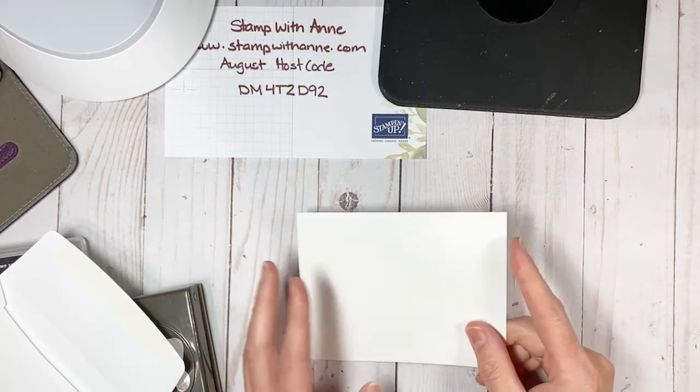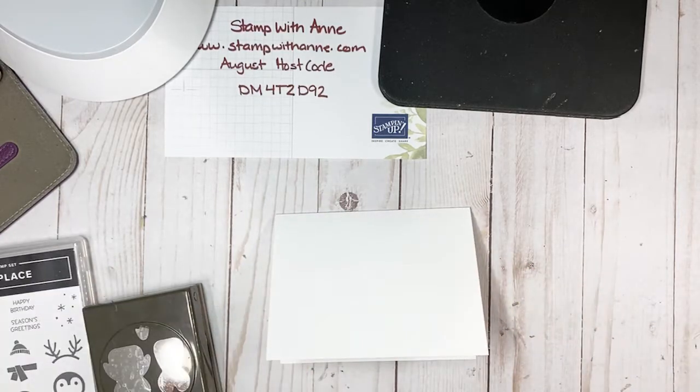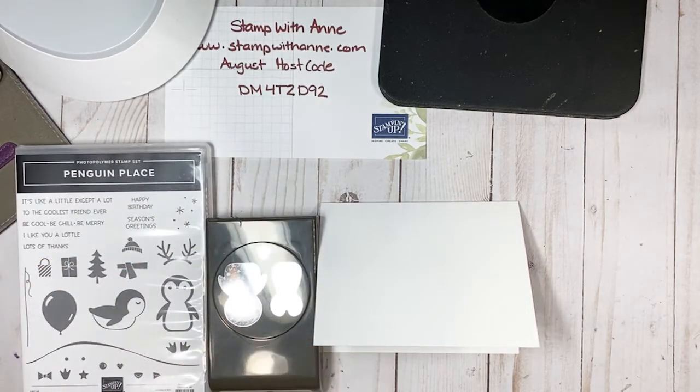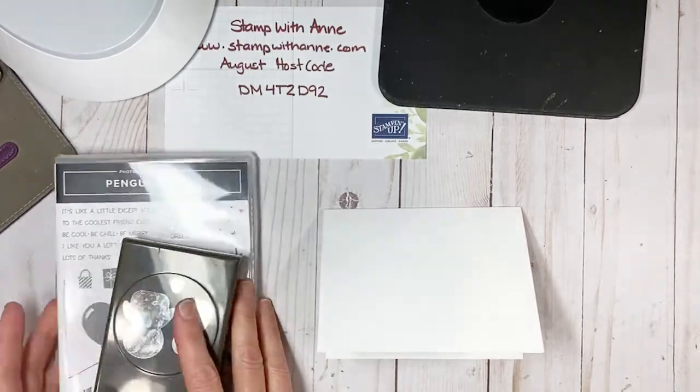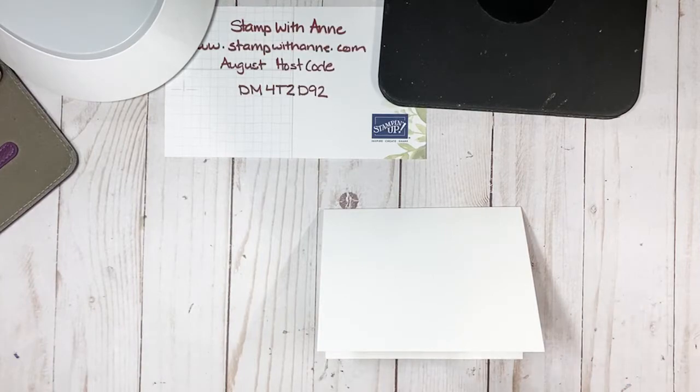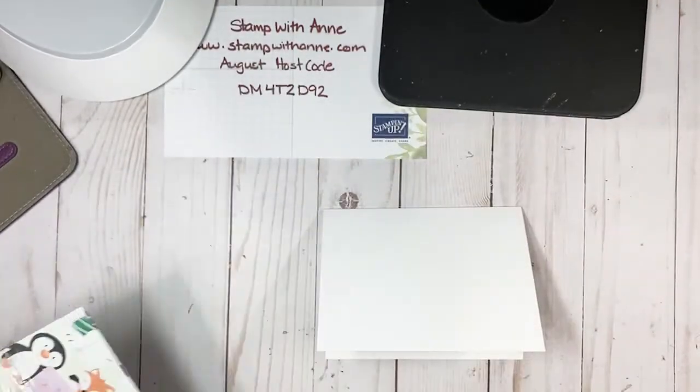So we are using a thick white, and this is where you guys get to help me decide what we're going to create. I'm so excited. So we're going to use the Penguin Place stamp set, and actually, no, we're not using that. I just wanted to show you that. We're actually using a different stamp set, but I wanted to show you that it coordinates. But we are using the Penguin Paper DSP.